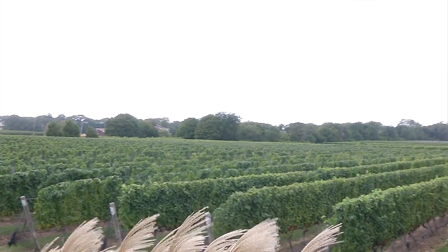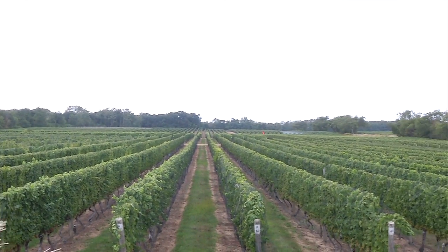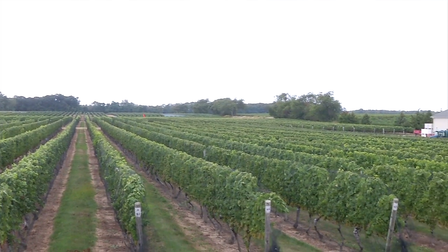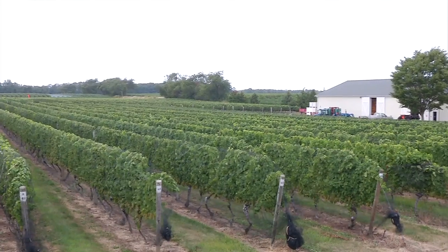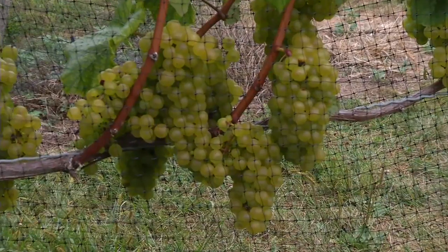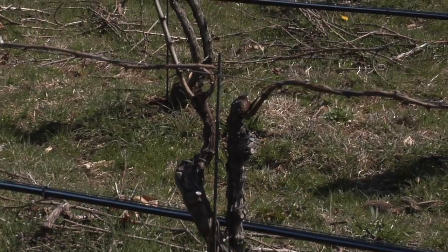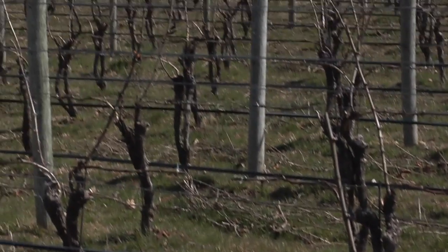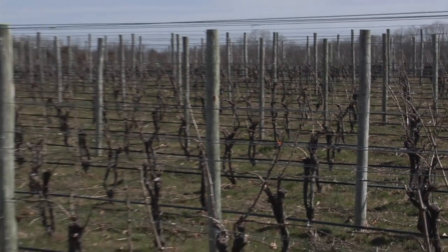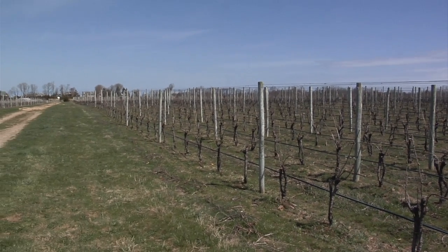Kinds of things we scout for are fungal diseases, probably the two most prominent being downy mildew and powdery mildew. Those have the ability to cause tremendous amount of crop loss, to affect quality in a negative way. And in the case of downy mildew, if it gets out of hand, it can defoliate vines. And that not only affects ripening, it also can render the vine a lot more susceptible to winter injury, because the vine loses the ability to assimilate carbohydrates in preparation for winter. So those are the main diseases we look for.